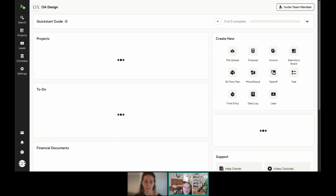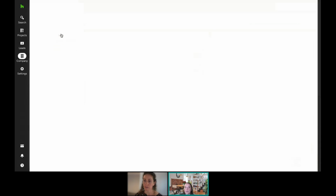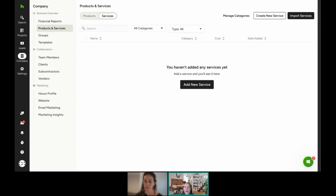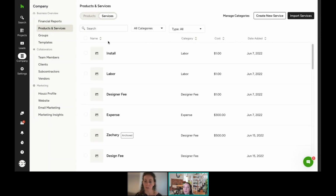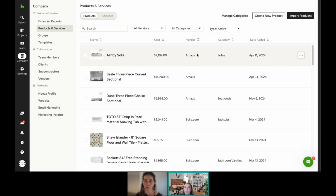So your product and service library is going to be under this company section, products and services. Here I can toggle between products. This will be items that I've clipped, items that I've maybe even added as a product, and then services, so any services that I've added to my library. In products here, this will default by date added, but I can organize this by vendor, category. I can really kind of customize this view.